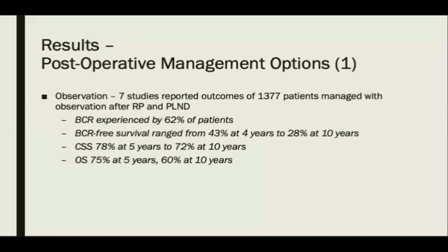In terms of postoperative management, when they looked at a group that they just performed observation in, 7 studies reported outcome of 1,370 some patients who were just observed with prostatectomy and pelvic lymph dissection. Biochemical recurrence was experienced in 62% of patients. But if I highlight the last point, the overall survival, 75% of patients were still alive at 5 years and 60% at 10 years. Now, this is in patients that received no further adjuvant therapy.